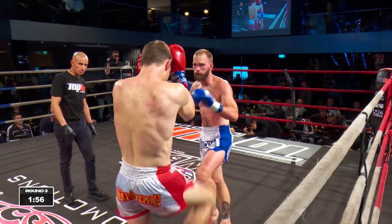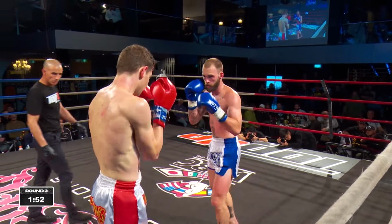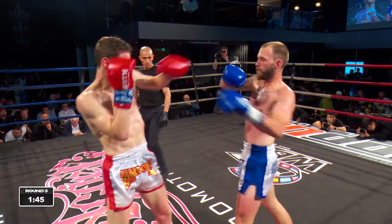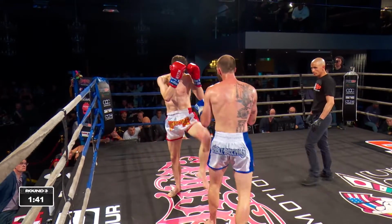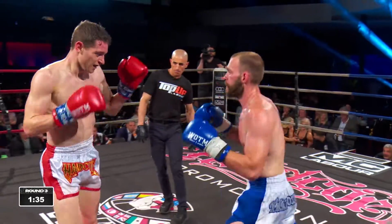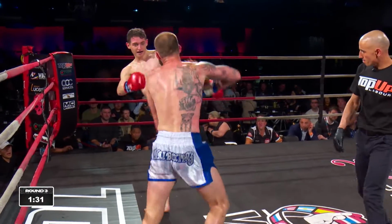Yeah. A little bit of passion, maybe a little bit of anxiety or urgency, I should say. He's been pressured constantly by the barrage of Slaven. He's keeping the pressure on, and Scott doesn't want to make a mistake and potentially get caught with something. So you've got to be careful, but at the same time, it's a fight, so you've got to get in there and fight. Scott on the back foot, defending well, countering well.